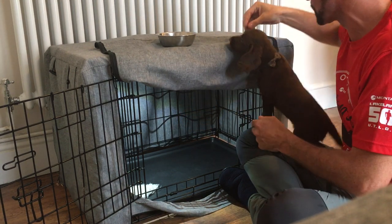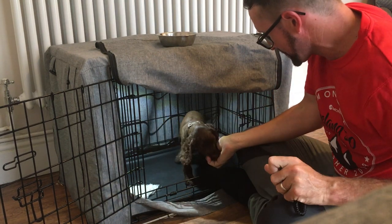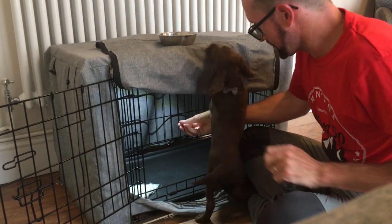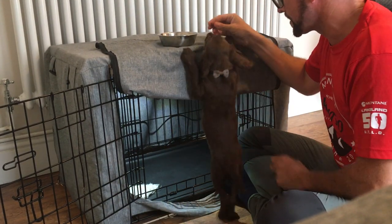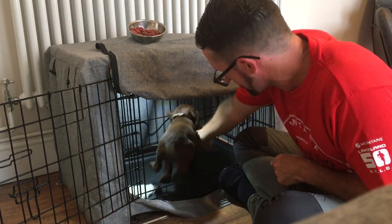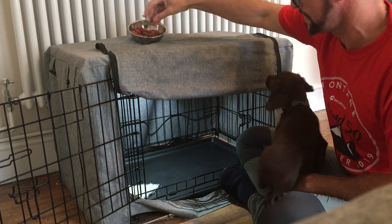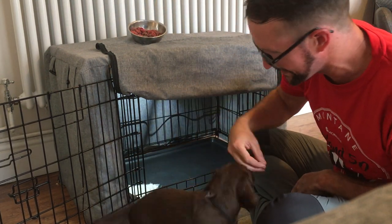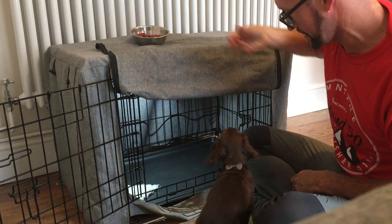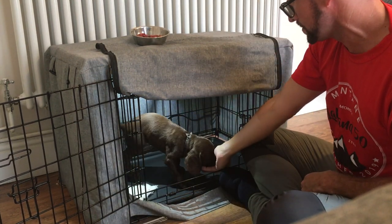Come on in. You piglet. Good. You are a gannet. This is where the food is. Good. Good girl. Good. Good.